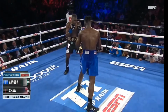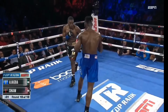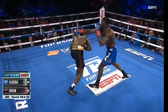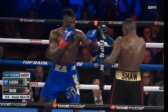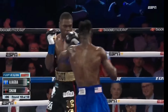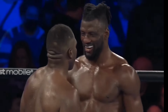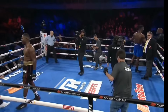Shaw's gonna try another big right hand before the round is up. That's the money punch. Right after Ajagba throws his jab, right hand right over the top. Ajagba's head is right there to be hit. Tried to sweep that right hand to the body. There's the clap. Right hand off the mark. They go the distance, Ajagba and Shaw. Ajagba outlanded him, outjabbed him by wide margins.